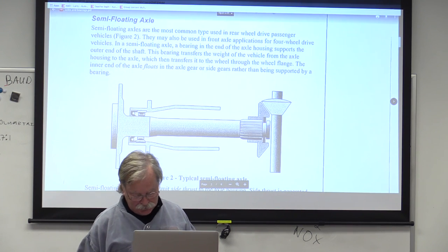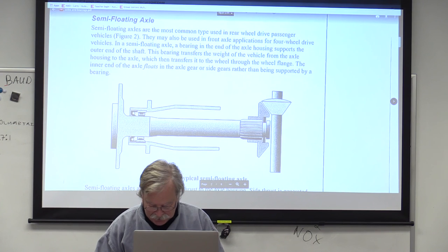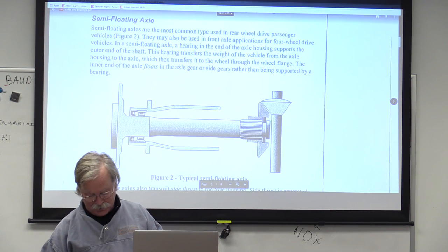Semi-floating axles transfer torque to and from the wheels to accelerate and decelerate the vehicle. Transmit side thrust through the housing. Support the weight of the vehicle. And with the wheel flange, provide a mounting point for wheels or brake rotors to the housing. That's page 137, sorry.